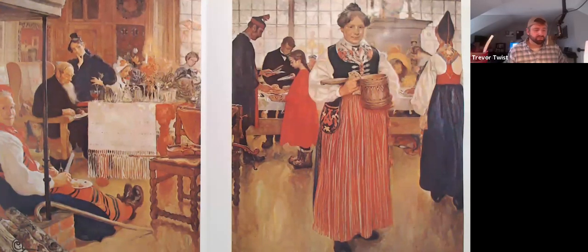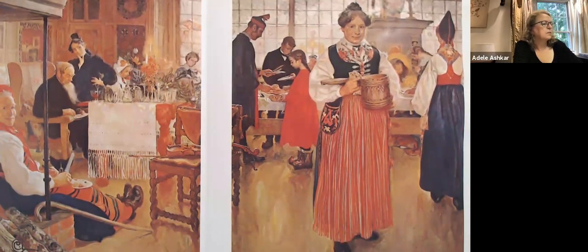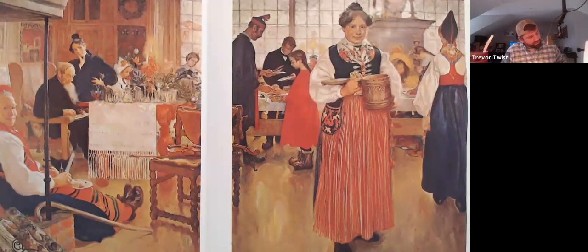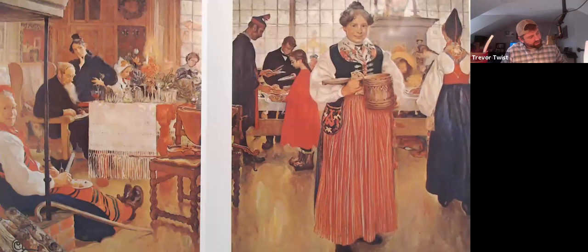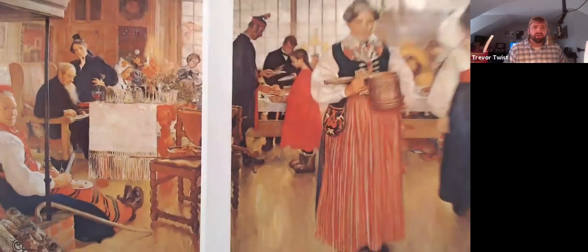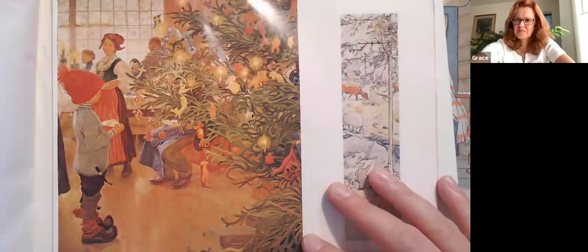I see it as like a Christmas party. It's the 1880s. Christmas triptych, 1907. Oh, the 80s. Christmas at Sandborn. And that's in the Helsingborgs Museum in Sweden. All right, field trip. Yeah. Third one. Okay, so that makes sense.